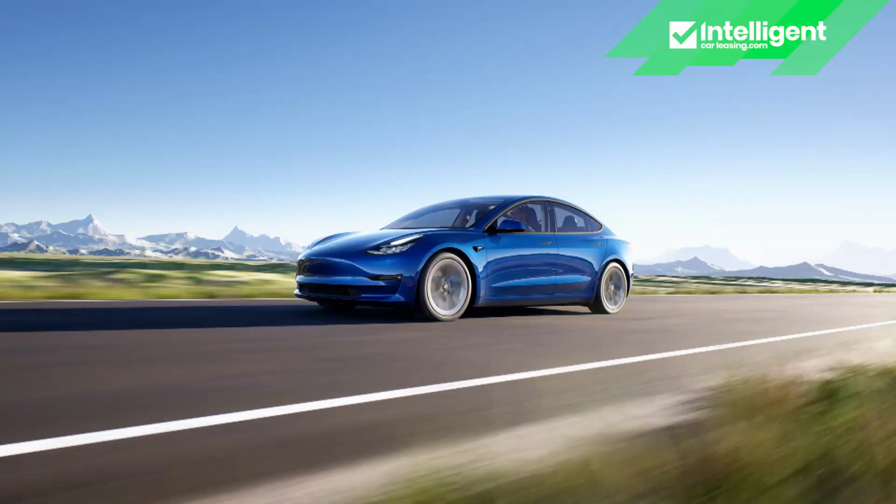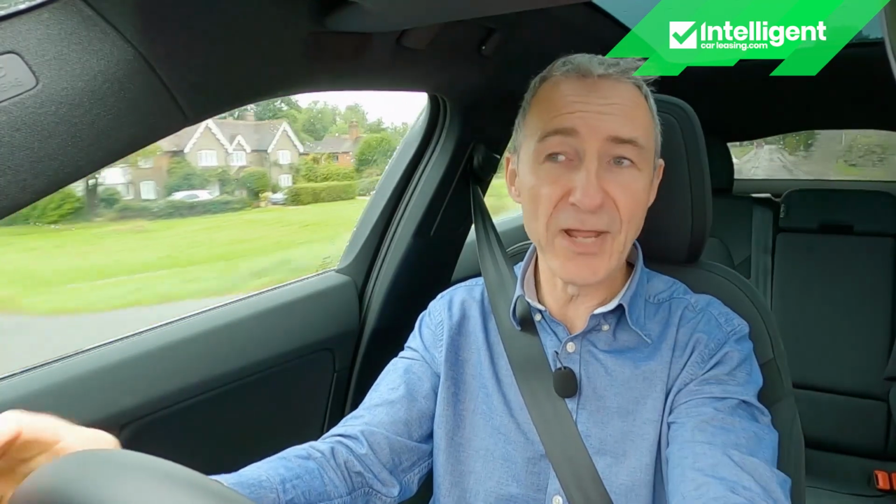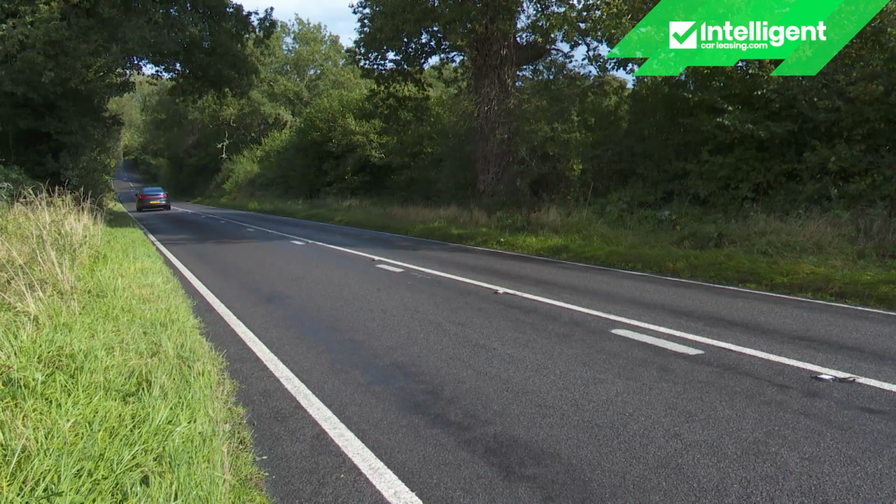After all, the magazines will tell you that Tesla's Model 3 in long range form can take you up to 360 miles between charges, and that a base BMW i4 eDrive 40 manages a similar figure, 367 miles. But as usual, the magazines haven't bothered to read the small print.